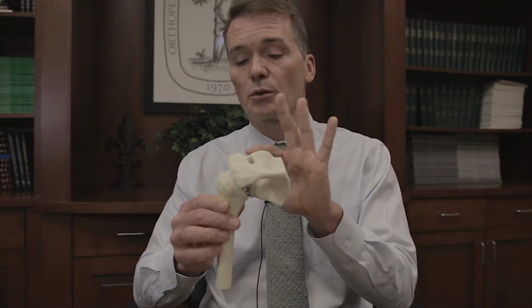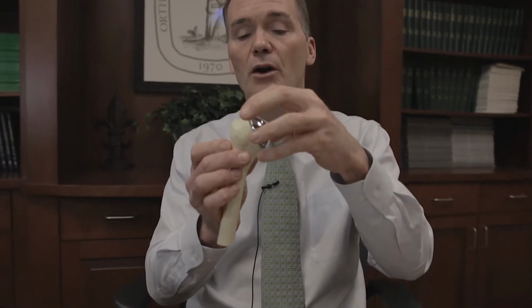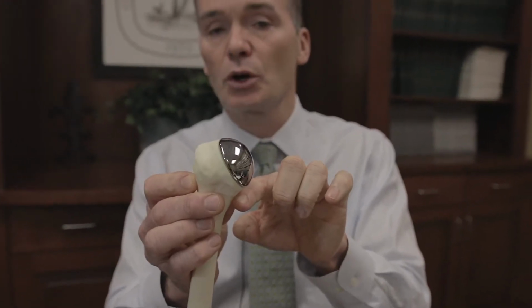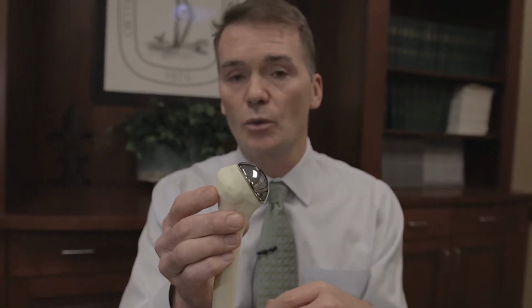What a total shoulder is, it replaces the ball with a ball and the socket with a socket. As you can see here, this is the humerus. When you get arthritis, you get a wearing away of the cartilage, and you also develop a big bone spur inferiorly. That big bone spur is not just a spur, it's a ridge that goes forward and it goes back. And that ridge limits your mobility. So you'll find that you have decreased abduction, internal rotation, and external rotation. That is usually why people choose to get a shoulder replacement, so that they regain their mobility, improve their function, decrease their pain, and improve their sleep.